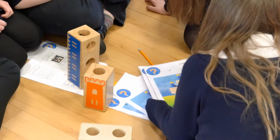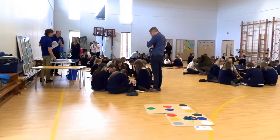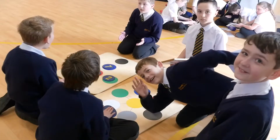It's a great day, it offers fun, exciting maths, it's different to what all the students might have seen before, it allows everybody to take part, and it's developing mathematics in school in a new, exciting, fun way.